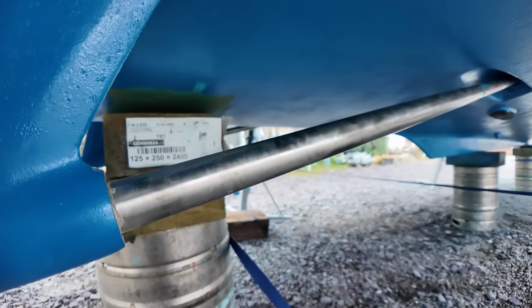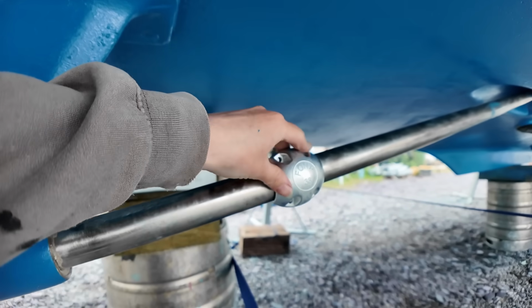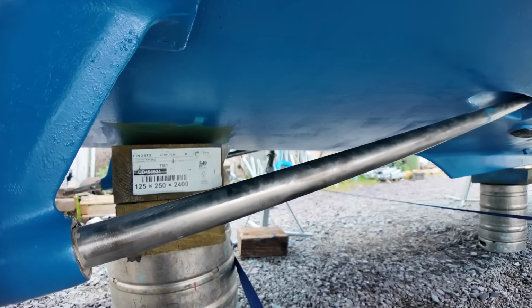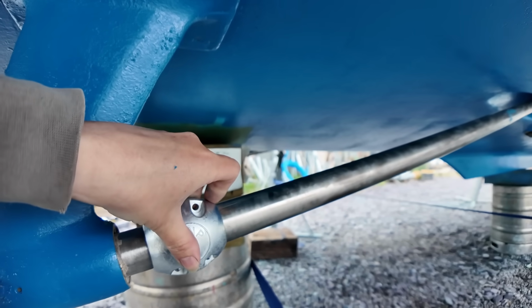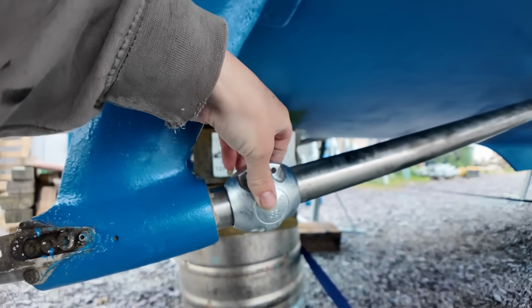Right, shaft anode time. So you've got to think about your anode placement. You can't have it up the shaft because if your shaft ever goes out of alignment, it's quite a heavy weight on the shaft. Technical, yes. Your shaft anodes should be fitted 10mm away from your cutlass bearing. So they're going to go there.